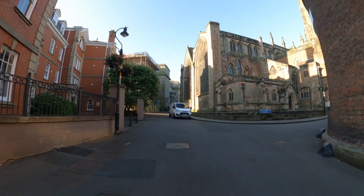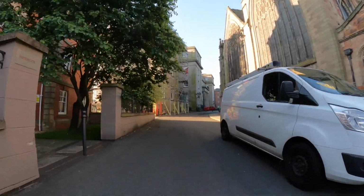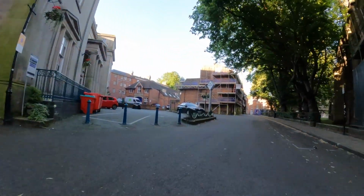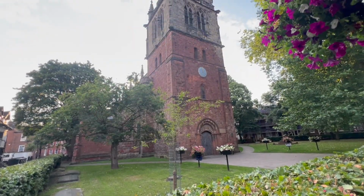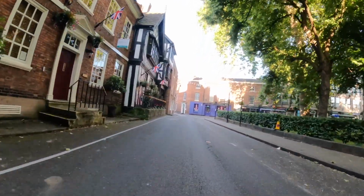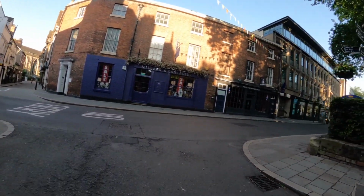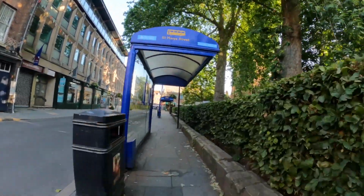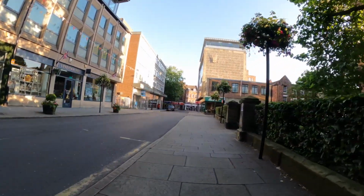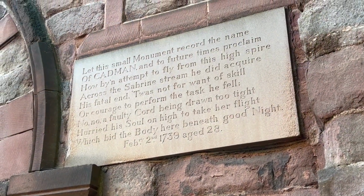Right, we're going to make our way around to St Mary's Church. Okay, we're just passing St Mary's, a church that has one of the tallest spires in Great Britain. In fact, I think there's a plaque on the wall there. In the 1700s, there was a local chap who decided he was going to extend a steel rope from the top of that spire down to the other side of the river, which has to be 500 yards. Sadly, he didn't make it. Let's have a look, see if we've got his name. Ah, there we go. At least he's not forgotten.